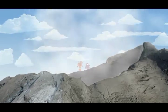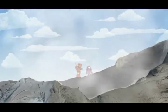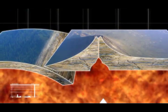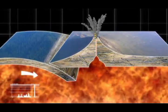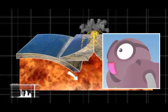I know, but they are connected. You get volcanoes along the joins or fault lines where two tectonic plates meet. And often, an earthquake is the cause or a result of a volcanic eruption. Excellent work, Brinny. And you didn't even blow anything up.